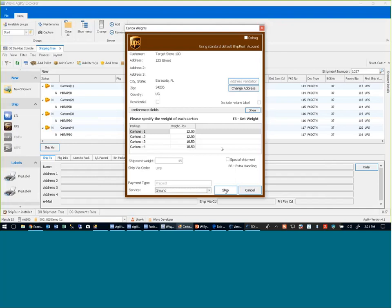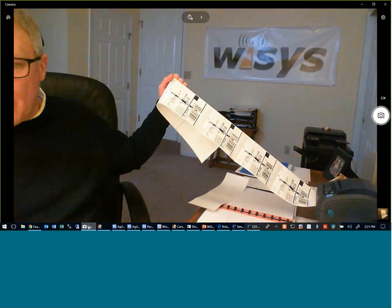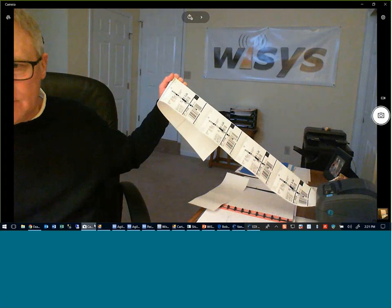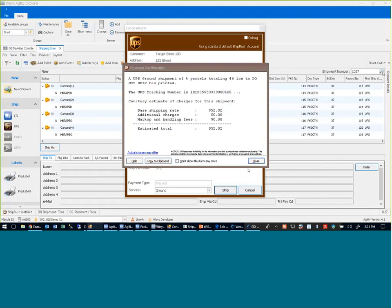Now, the next step is when I click this button, it will go ahead and do the confirm ship step, and you'll see that all the labels come out. So here are all my UPS labels. I've got those that I can apply to each box. Get an option to see the charges here. These charges, the weight, all of the tracking numbers are going to be written back into Macola.